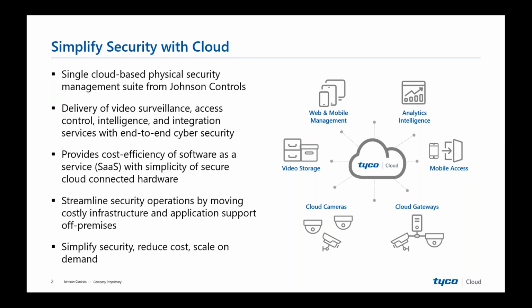The key premise around the cloud strategy is around software as a service. That's providing customers and our integrators a choice in deploying security in cloud format that is software as a service as opposed to on-premise infrastructure. And the whole premise and intent, obviously, is by way of using software as a service to reduce the on-premise cost of typical infrastructure and use cloud where it makes sense for customers, simplifying costs, less infrastructure on-premise, and allowing for much more simplified applications.